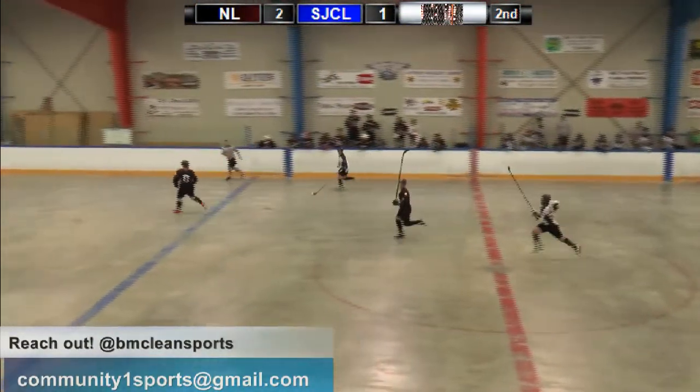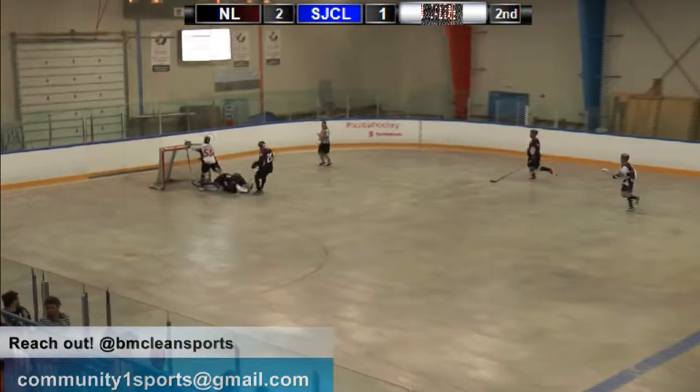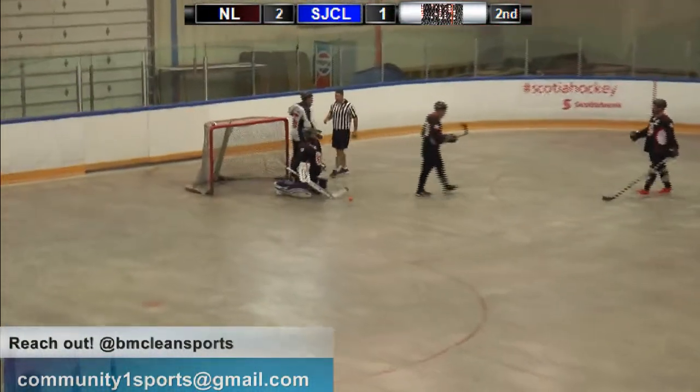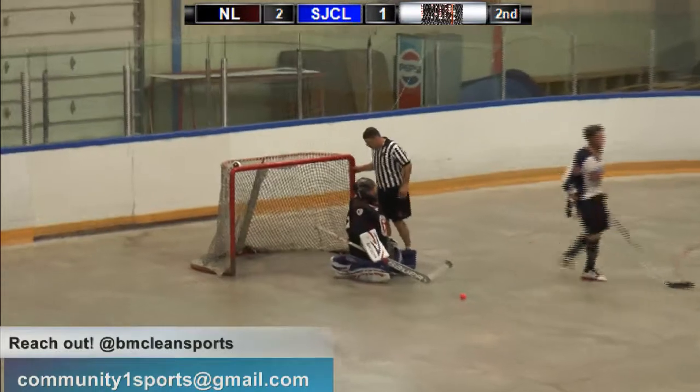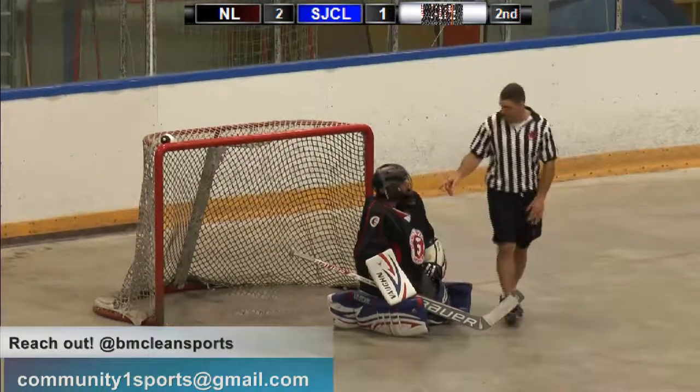Ball to the far side. Pass goes through, and on the prowl there was Mason. A good job by Walsh to make the save.